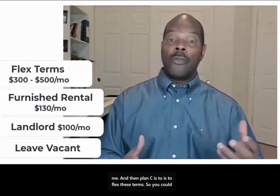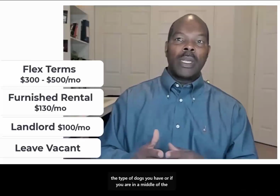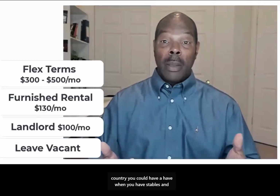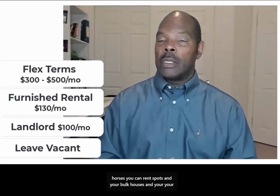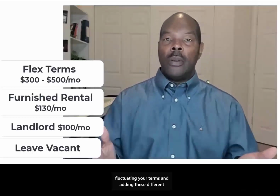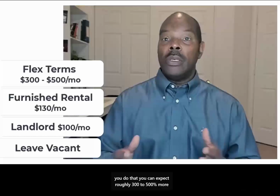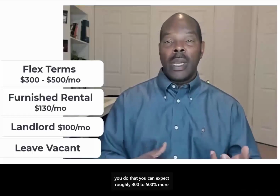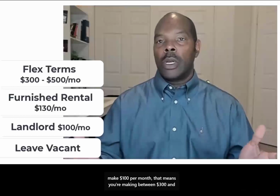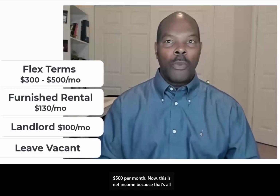And then plan C is to flex these terms. So you could do Airbnb, it's a flexible length of stay. You can flex it with the type of dogs you have, or if you are in the middle of the country, when you have stables and horses, you can rent spots and your bunkhouses and your barn out as well. So there's all kinds of ways of fluctuating your terms and adding these different amenities to make yourself more unique. That's cool. If you do that, you can expect roughly a 300 to 500% increase per month. So if you're assuming that landlords make $100 per month, that means you're making between $300 and $500 per month. Now this is net income, because that's all we talk about here is net income.